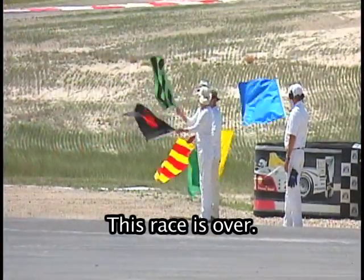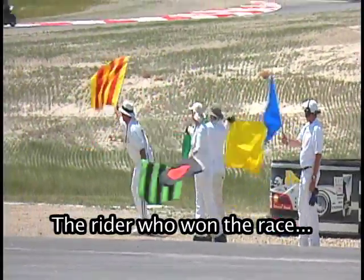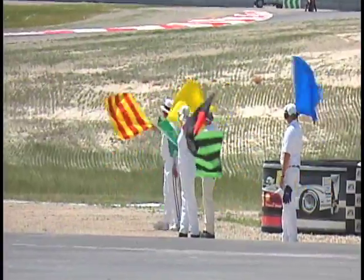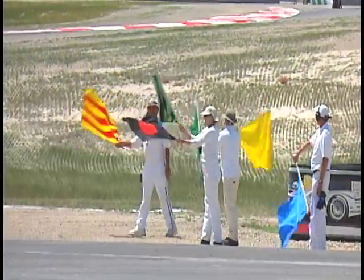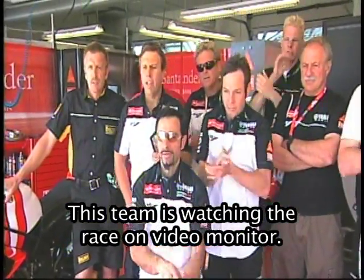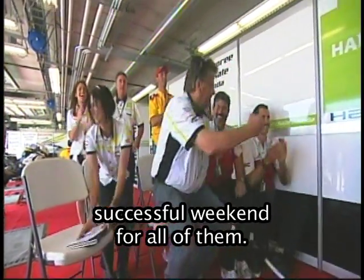This race is over. Course workers wave flags to congratulate all the riders, the rider who won the race, riders who finished the race, and all of the riders who competed. This team is watching the race on video monitor. Their driver wins the race, which makes for a very successful weekend for all of them.